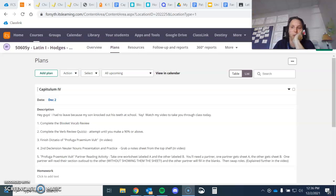My son was playing on the playground at school and ran into another student, and they both knocked teeth, and he knocked his teeth out. And so I am running down to help Miss Hodges with Elliot at the dentist, etc., etc. So I am throwing together this sub-plan.